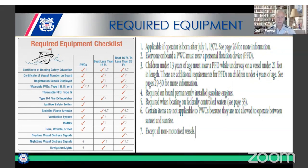The regulations tell us what is required to wear a life jacket and what training is necessary to operate a boat on Maryland waters. Make sure you check for the equipment requirements in the state that you're boating in. And I encourage everyone to wear a life jacket when boating, whether it is required or not.